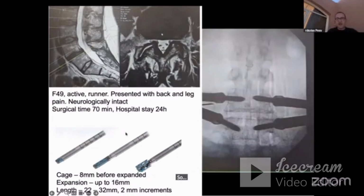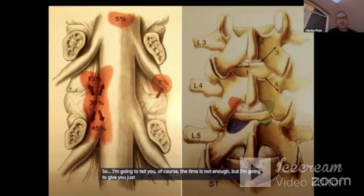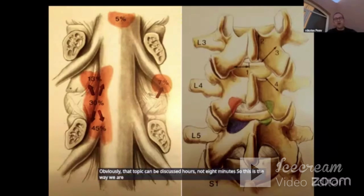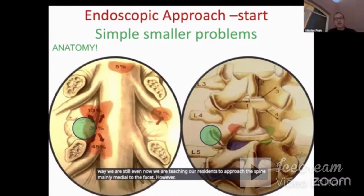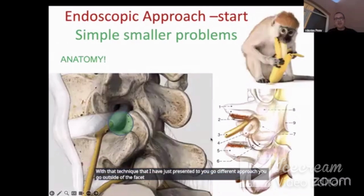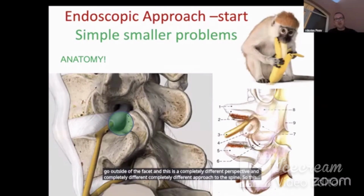So I'm going to tell you, of course, the time is not enough, but I'm going to give you just a few points. Obviously, that topic can be discussed for hours, not 8 minutes. So this is the way we are still, even now, teaching our residents to approach the spine, mainly medial to the facet. However, with that technique that I have just presented, you go a completely different approach. You go outside of the facet, and this is a completely different perspective and approach to the spine. So this is something that you have to learn separately.